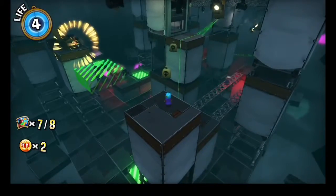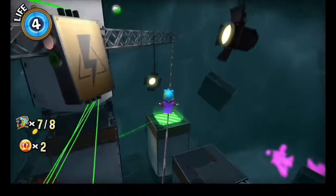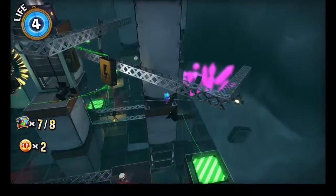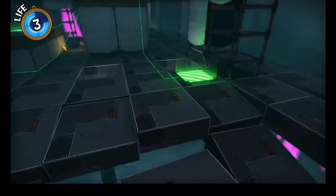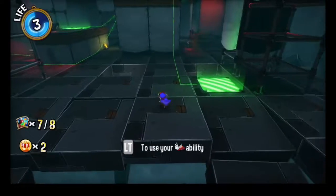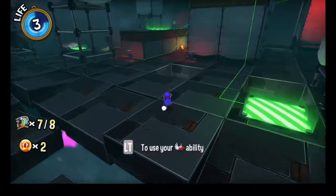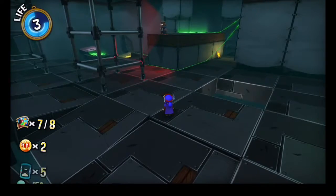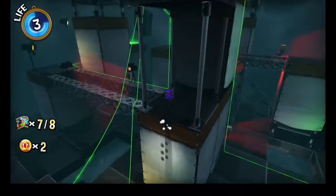Stealth sections. I am the best at them. Oh. At least the field of view is fairly well defined. I'm not having to guess on that crap. Oh, this campus.